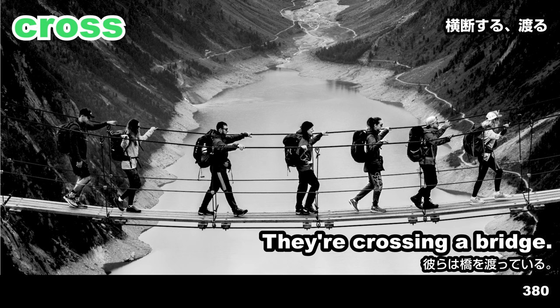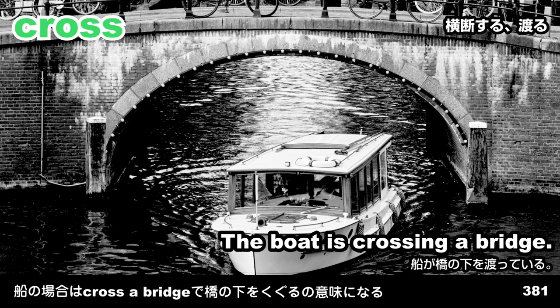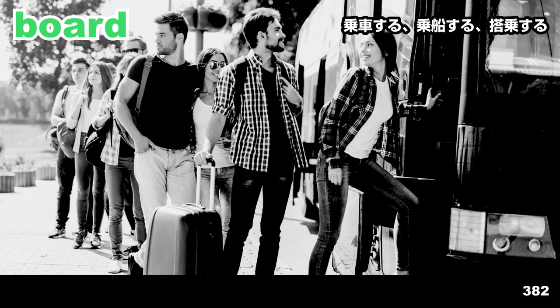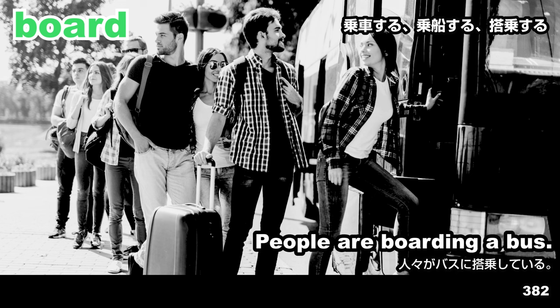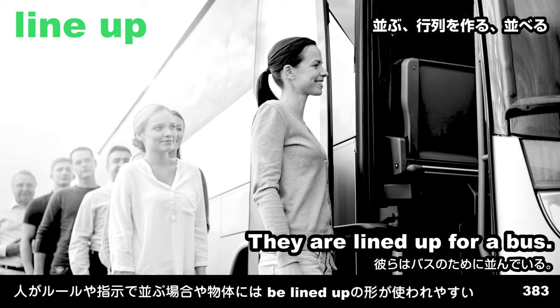They're crossing a bridge. Cross. The boat is crossing a bridge. Board. People are boarding a bus. Line up. They are lined up for a bus.